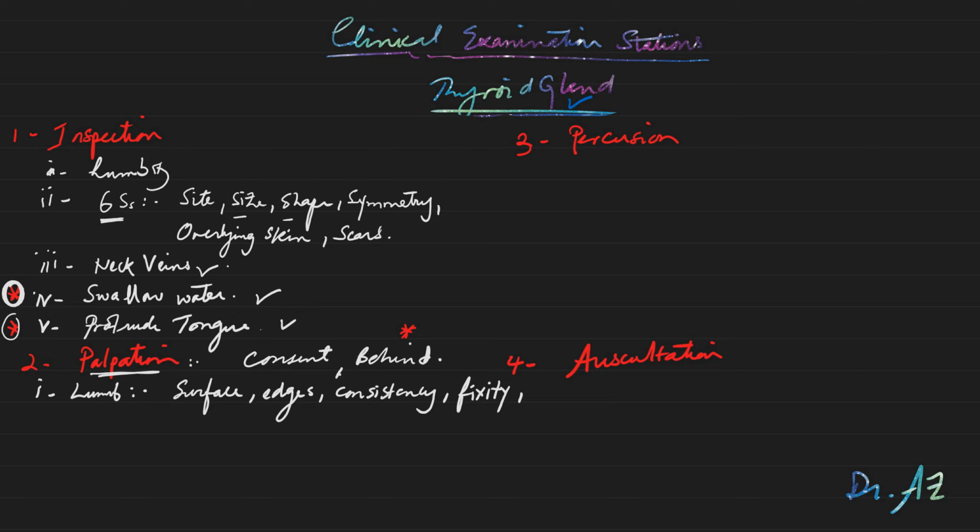Okay, and you are also going to add to that for the fixity. Fixity means that the lump is fixed to the underlying structures. There is something called tethering, and tethering is the fixity of the lump to the skin. Okay, you want to mention that also. It is not very important in the thyroid, but it will be a good point. And you want to mention pulsatility also, if this lump, sorry, is pulsatile or not.